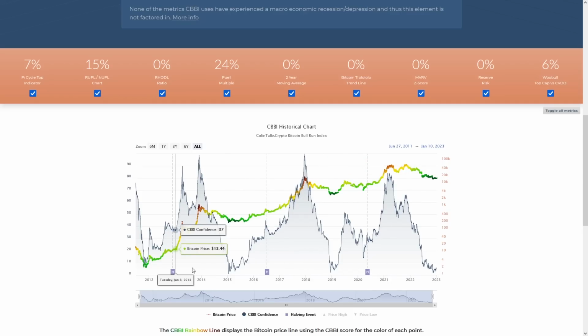So looking at the charts here, all we have to do is respect the cycles. We've got this 4-year cycle where we see 3 years appreciation, 1 year depreciation, 3 years appreciation, 1 year depreciation, 3 years appreciation, 1 year depreciation.